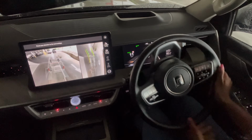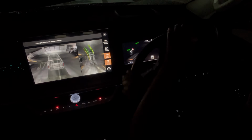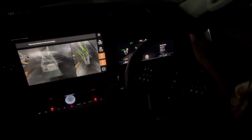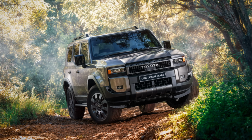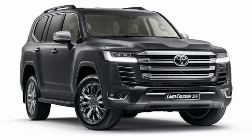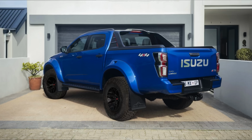What does Maseve think of the GWM Tank 500? So all jokes aside now, we're getting serious. This vehicle is in a segment with adventure SUVs, so you're looking at cars like the Toyota Land Cruiser Prado, maybe the Toyota LC300. I'd also add a Raptor, AT35, yes, those are bikes, but it's in that playing field. Your adventure cars, the cars that you go off-road with and do a lot of off-roading and overlanding with. So it's your adventure SUVs, not conventional SUVs, but ones meant to be out in the wild, out in nature.